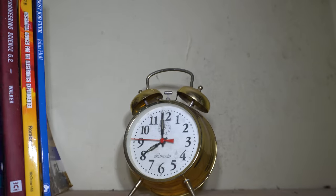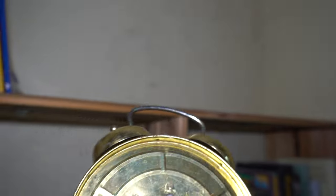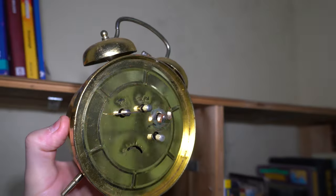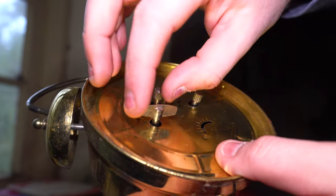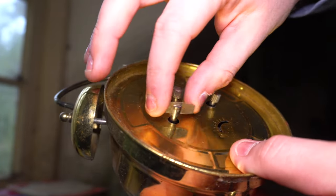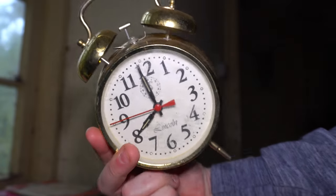Guys, show this out. That's actually one of those really old alarm clocks as well. I wonder if it still works. It's a wind-up one as well, so it might still work. Right, so I thought I'd give it a go and see, but actually, you twist it and you can just feel there's no tension on that at all, so it's definitely not going to work anymore. It's a shame. Lovely little thing, though.